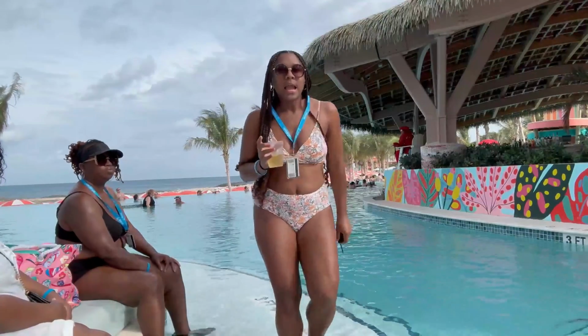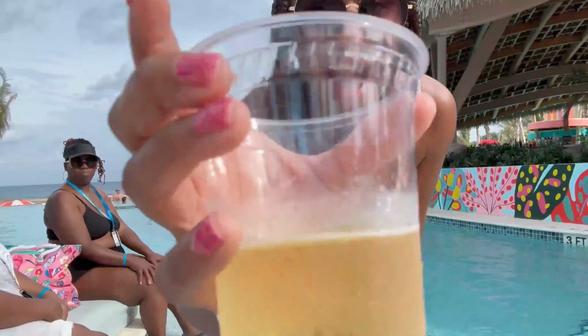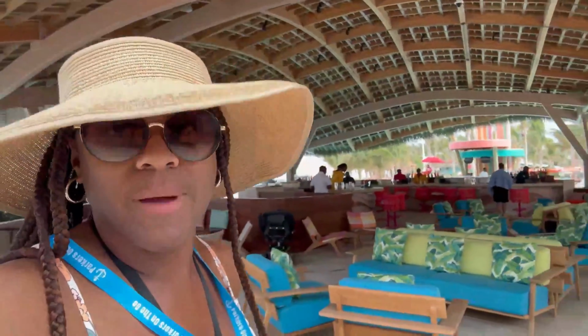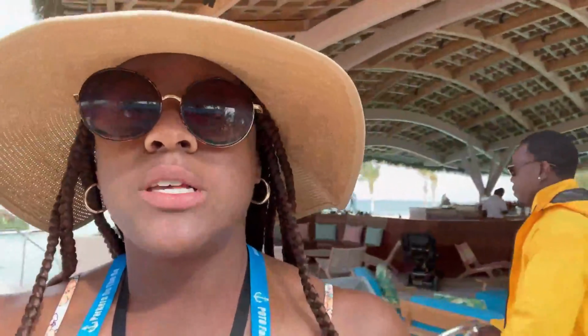So if you don't know by now, Hideaway Beach is the adults only party area on Coco Cay for individuals 18 and up to have a good old time. Okay, so there are cabanas over here. There's two sets of cabanas. There's like a beach cabana and there's one that's further away. I recommend the ones that are over here.